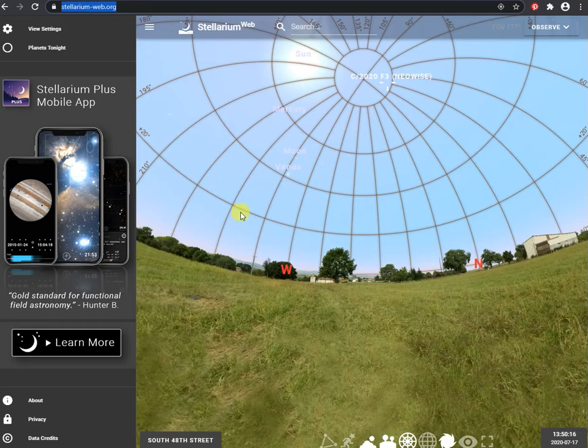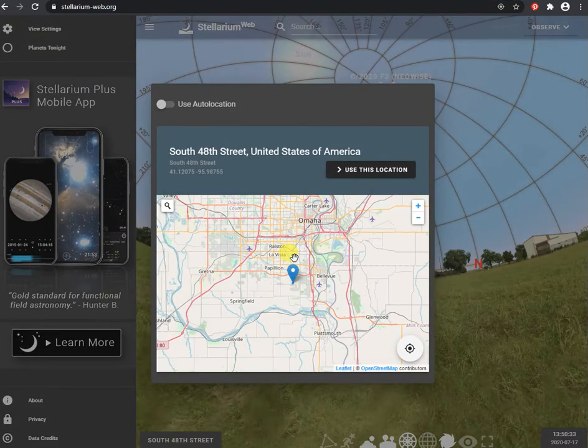They also have a mobile app. Right now I'm using the desktop version. So anyway, you can load this up, and right now it's showing the current time, and I just picked a random location in Nebraska, I believe, just for demonstration purposes.